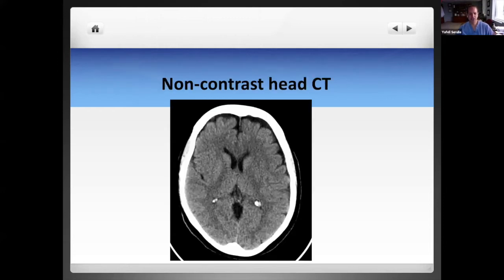So in this case, we did a head CT, and surprisingly, the head CT was normal. We did not see any blood in the head. So that is good news for a patient because, with that history, we will be very worried that the patient will have a bleed. In this case, the patient did not have a bleed. However, we need to have a very low threshold of suspicion in these cases, and we cannot just stop with the head CT. If the patient gives you that history, you need to be worried about an aneurysm.